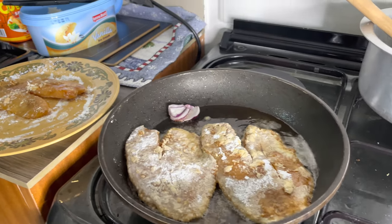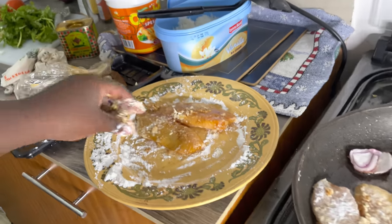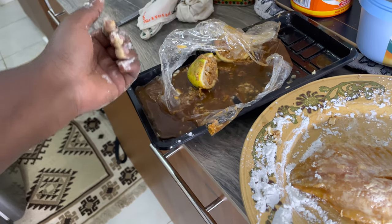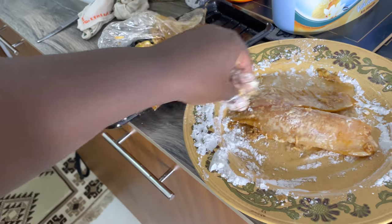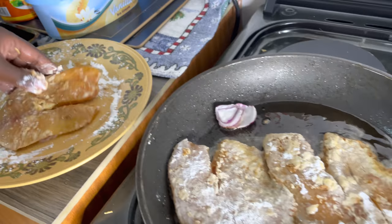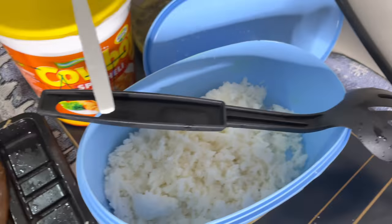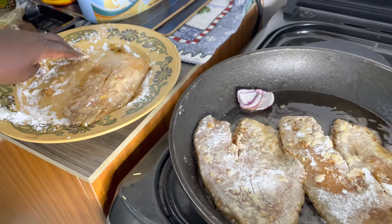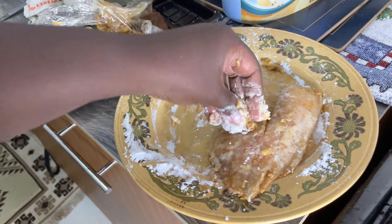I'm cooking late at night. I'm cooking fish fillet. I just marinated it. This is my marination, which I'm gonna make gravy out of. And I'm just hoping it turns out the best. I'm gonna eat it with leftover rice. Yep, that's my Friday, guys.